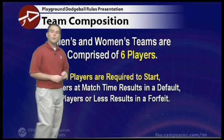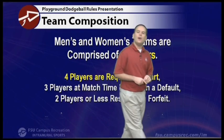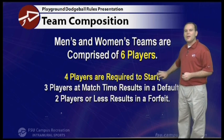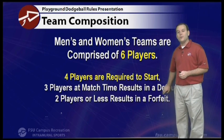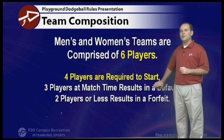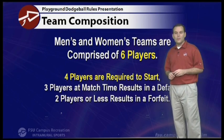All right, let's talk about dodgeball and men's and women's dodgeball. It is 6-on-6. You need 4 players required to start a match. 3 players at match time is a default. 2 or less is a forfeit, so we want to avoid that by getting at least 3 people there to sign in. You can't play, but that'll avoid you the costly fine. But with 4, you can play 4-on-6 in dodgeball.